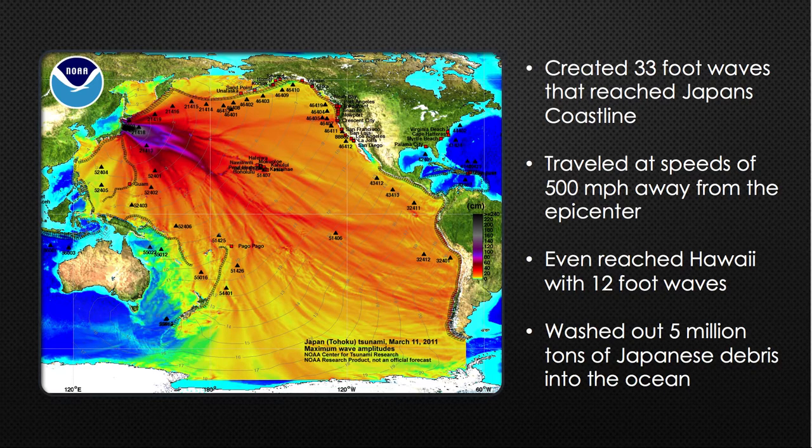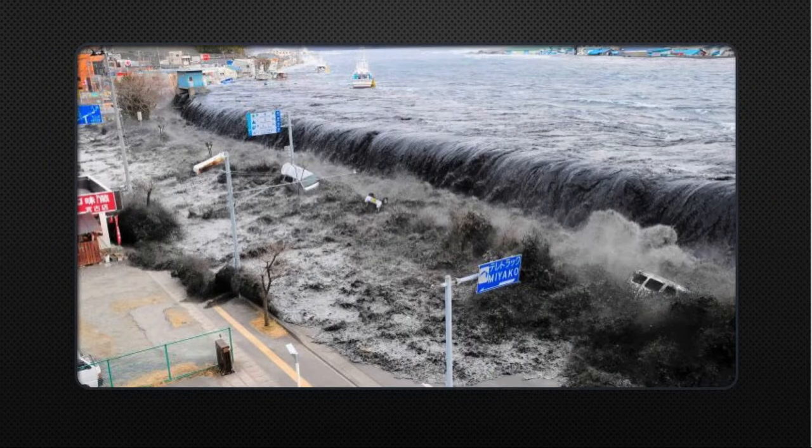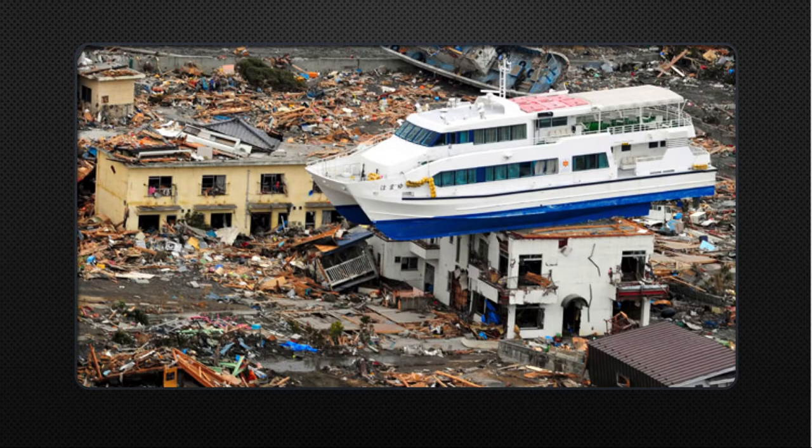Over 5 million tons of debris were washed out from Japan into the ocean. 1.5 million tons of debris are still floating in the ocean today. The tsunami caused huge waves, as here you can see the waves crashing over the coast into Japan's cities. The earthquake did not cause nearly as much damage as the tsunami. As you can see here, there's a boat on top of a building.